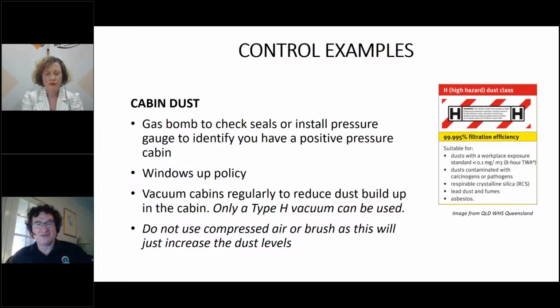Vacuuming cabins regularly to reduce dust buildup within the cabin, so that could be just from mud on people's feet, for example. And how do you actually clean within the cab of a heavy mobile equipment? You don't use compressed air, for example, because it'll just increase the dust levels.